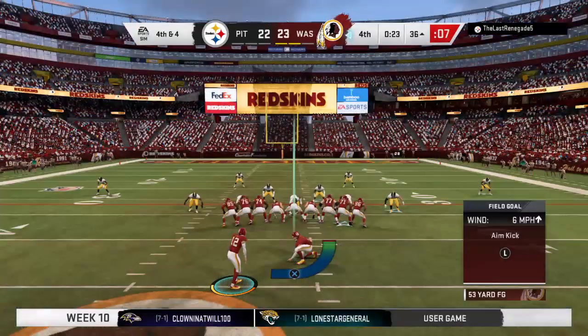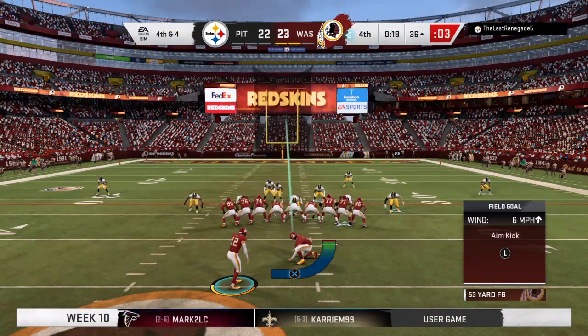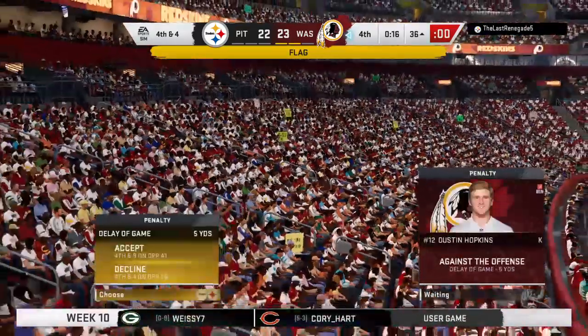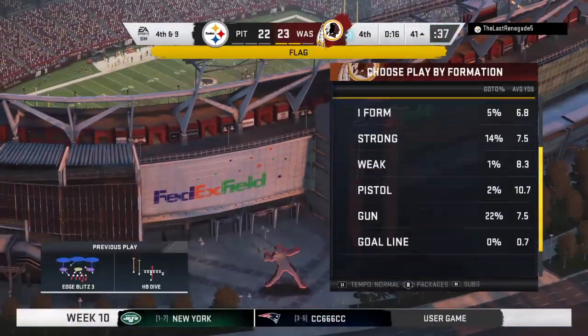So on 4th down, out trots the kicker in a big spot here. And quite a bit of pizza in this box. It's a 53-yard attempt. And they're going to take it all the way down and just take the delay. And that'll be accepted, of course, and that moves them back 5.